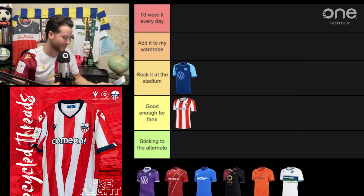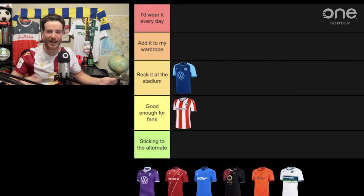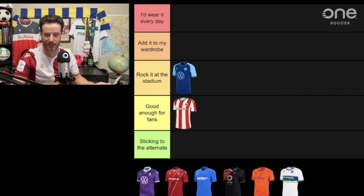All in all, no serious complaints, and the nice navy Macron logo keeps the theme pretty emblematic and in tune with the rest of the kit. So a decent performance from Atletico Ottawa.